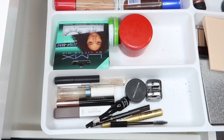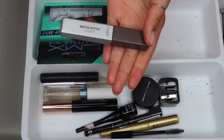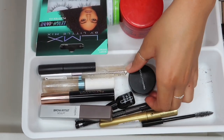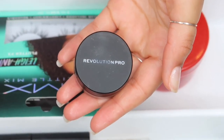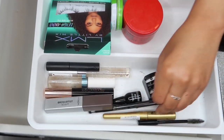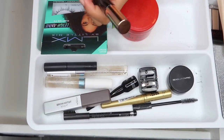In this section, I have the L'Oreal brow product from Poundland. I got it from Poundland for a video. I don't like it. This is my favourite eyebrow product. It's the Revolution Pro Eyebrow Pomade in the shade Dark Brown. It's the only thing I use for my brows at the moment. A sharpener. I used to use this eyebrow pencil before I got that because it was the cheapest one in Superdrug. This is a Revolution eyebrow tint.